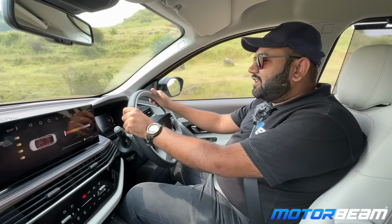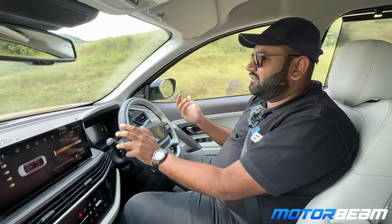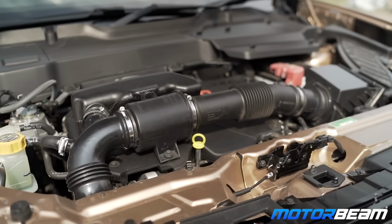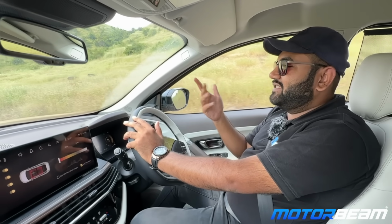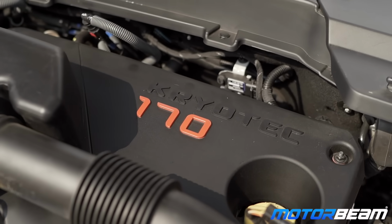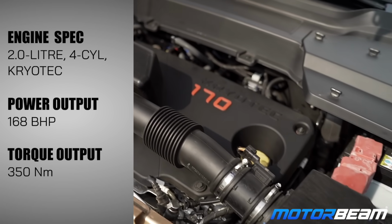So first I'm driving the new Tata Safari, of course, and this one does not have a petrol engine option, only a diesel engine, which is again the same engine as the Jeep Compass, Jeep Meridian, MG Hector and MG Hector Plus, and of course the Tata Harrier. Jeep banata hai ye engine. FCA is the manufacturer of the engine. Cryotech, it is called in Tata's product lineup, and it makes 170 PS of power, 350 Newton meters of torque.